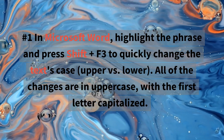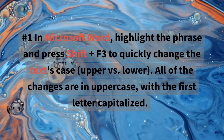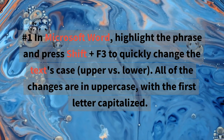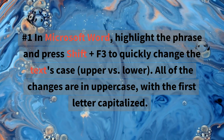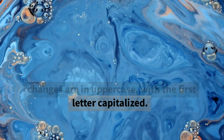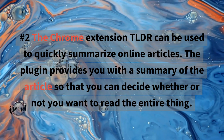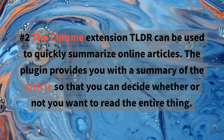Number 1, in Microsoft Word. Highlight the phrase and press Shift plus F3 to quickly change the text's case, upper versus lower. All of the changes are in uppercase, with the first letter capitalized. Number 2, the Chrome extension TLDR can be used to quickly summarize online articles.